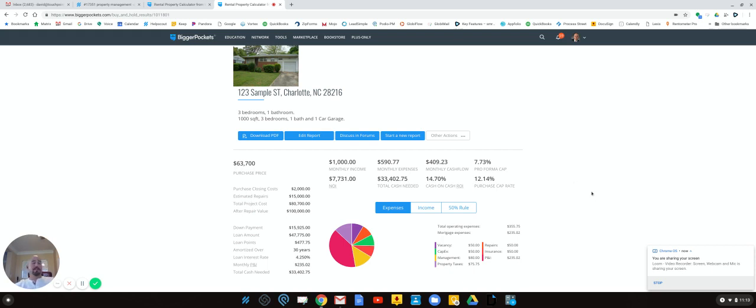So in the first scenario here, we have rental cash flow. Rental cash flow is going to be the difference between your monthly income, which is coming from rent, and the expenses that you have to pay out each month or each year. So in this scenario here, this rental property is creating $1,000 a month from the rent coming in from the tenant, and the expenses are roughly $591 per month.